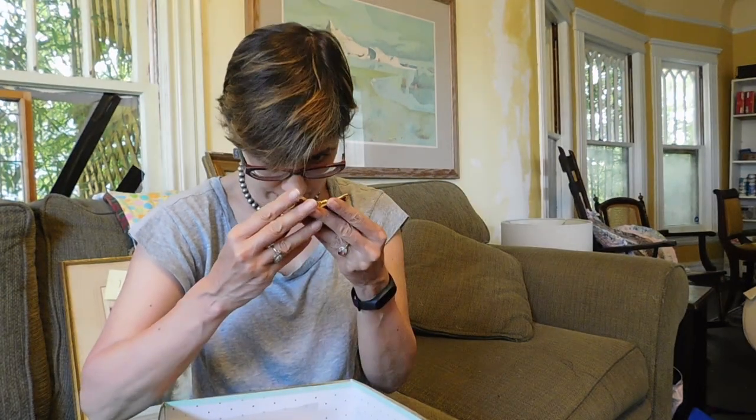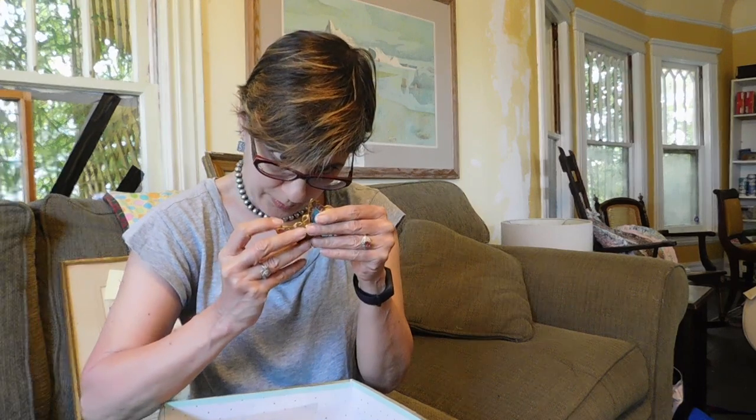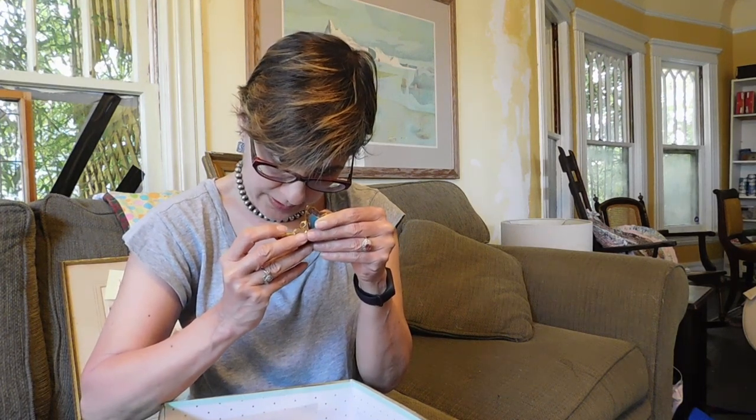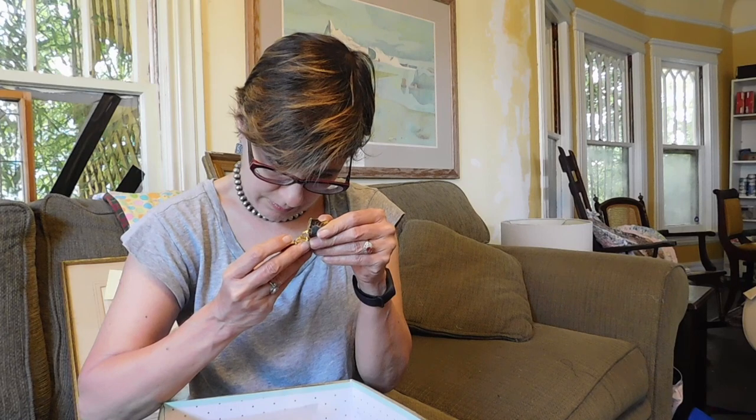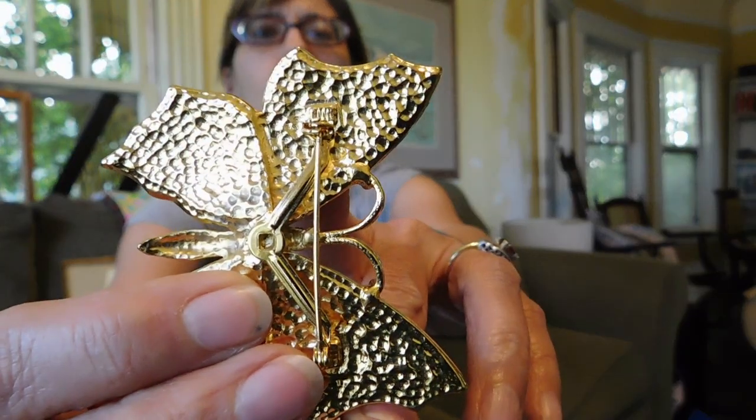This is a really nice quality, very heavy, and it has some kind of mark on there, like a zigzag. You may not be able to see it, but on the wing there's a little zigzag mark. I think I've seen that mark before. If anybody knows what that is, let me know.